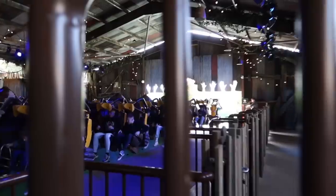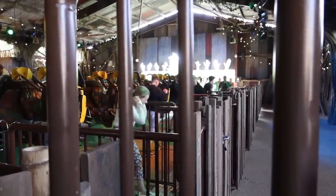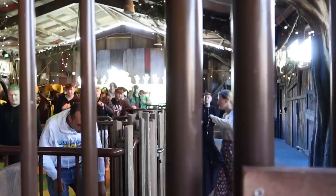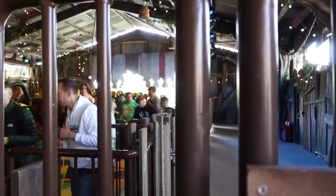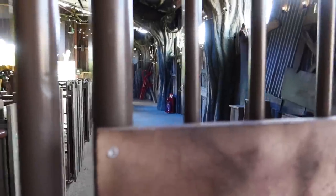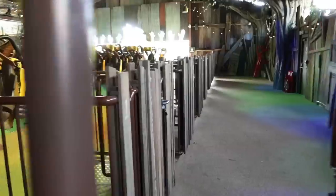Quick, get this gate open now. There we go. Air gates are open. We need this gate open now so we can get straight down there. Trying to get people to exit the ride as quick as they can, which is good. Let's get this gate open. Here we go. Is he coming to open it? That's it. Fantastic. Gates open and we're getting on.